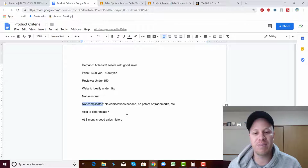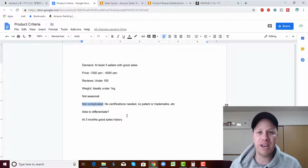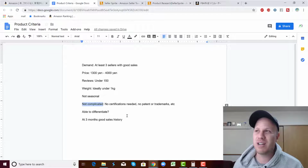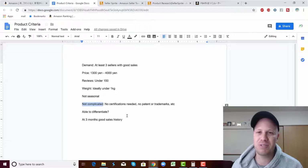Be careful of things that might have patents or trademarks. One thing in Japan, for a lot of people that aren't familiar with the Japan market, there's a lot of brands over here that you might not be aware of that are actually really big. So when you're looking around, if you see something that's doing really well compared to a lot of the other competitors, maybe look a little bit deeper into it, because it could be a big popular brand over here.